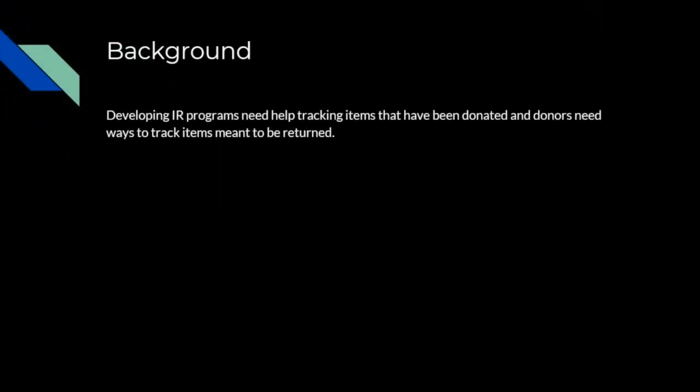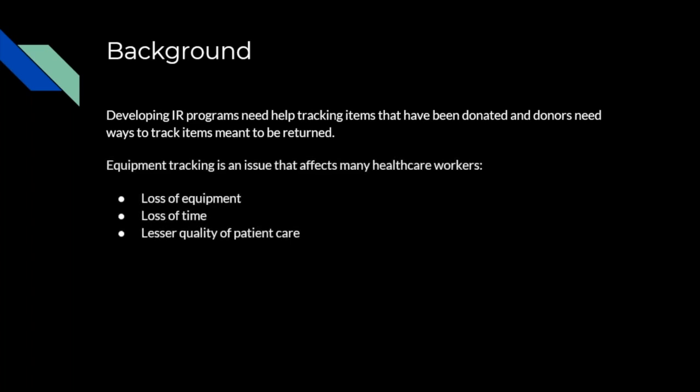So a little background for our prompt. Developing IR programs need ways to help track items that have been donated, and then those donor established IR programs need ways to track the items that they gave out and need to be returned. And alongside this, equipment tracking itself is a major issue that affects healthcare workers. This involves a loss of equipment, loss of time, and lesser quality of patient care as shown by studies.